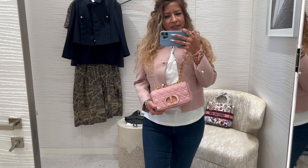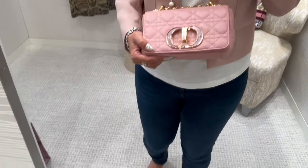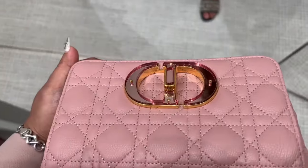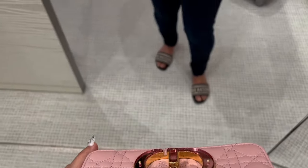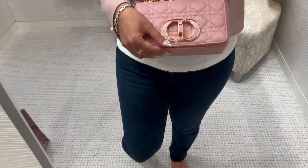But what do we think of this bag? There's only one piece left at the moment. Hopefully they'll bring in more. But what do we think? Do we like it? I quite like the Barbie-esque CD.